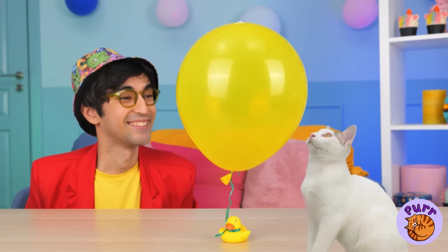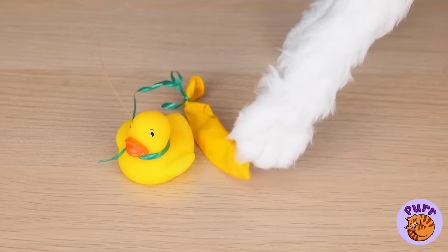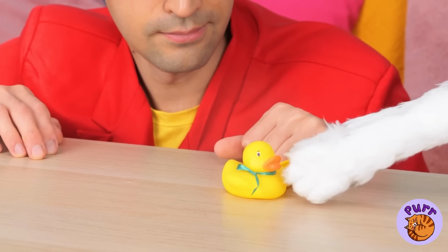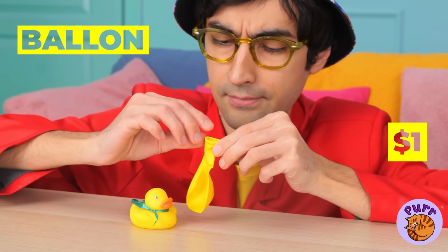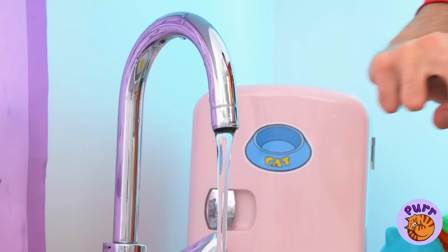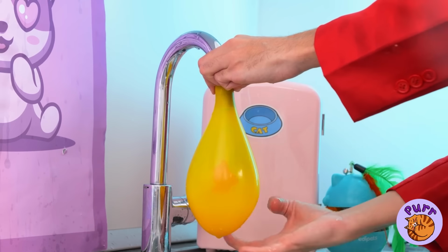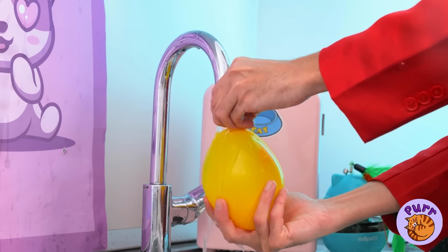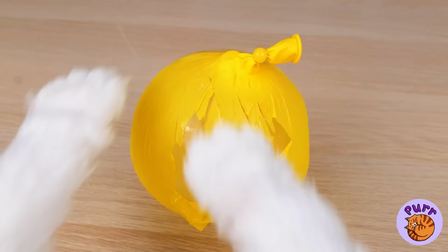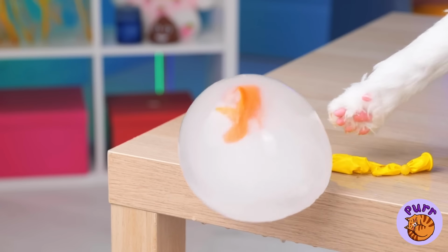Ooh, a balloon! Careful, your claws! Well, at least we still got the duck. Maybe we can still use the balloon. Drop a surprise inside, and a whole lot of water. Freeze it, and it'll survive any cat scratch fever. Of course, Kitty still wants the prize inside.